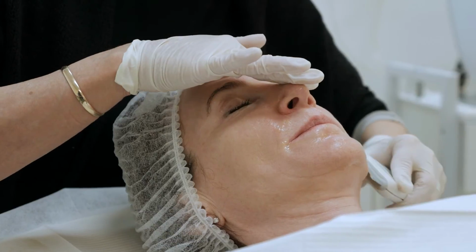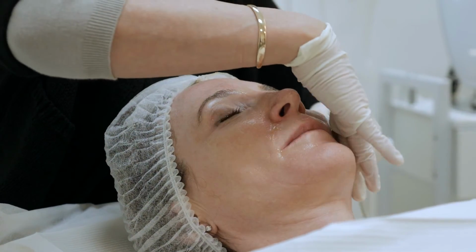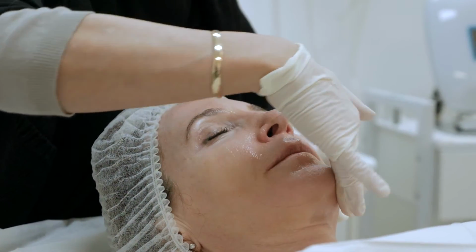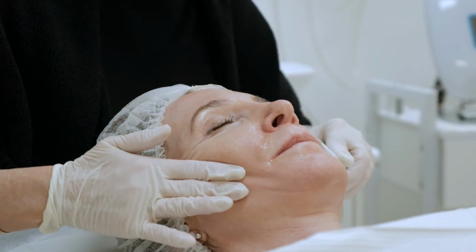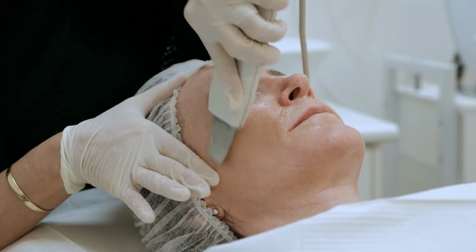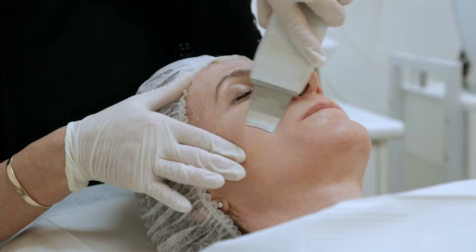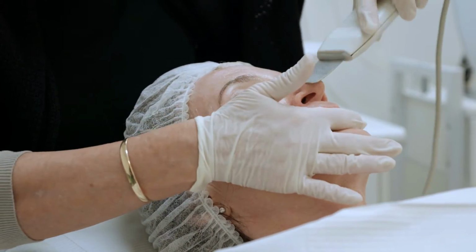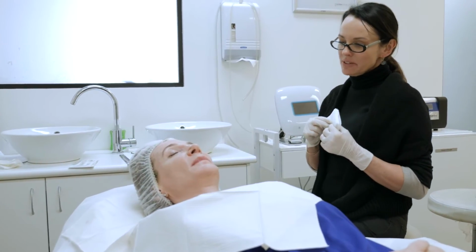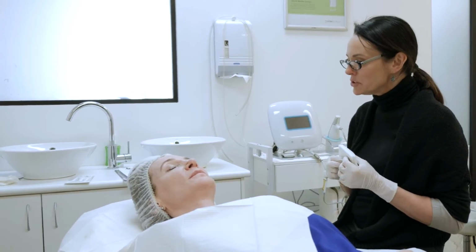So this is just taking it down into the skin over 1,000-fold deeper, far deeper than a normal massage would ever do. So for a product like this to be able to get deeper into the skin is extremely advantageous. So what are you noticing? Just more tingling? Or is it any warmth?